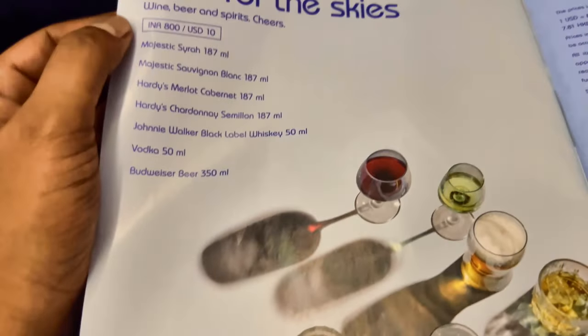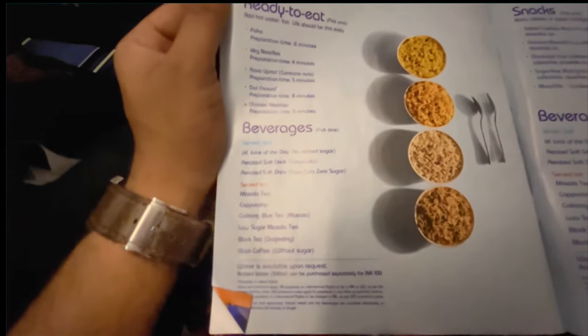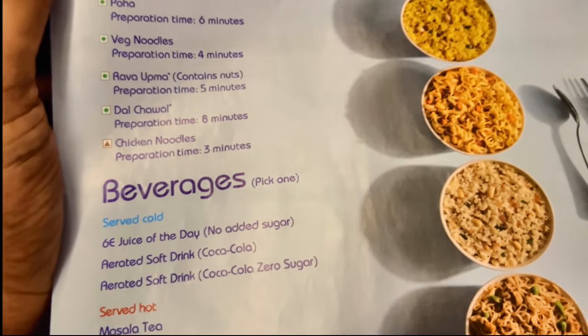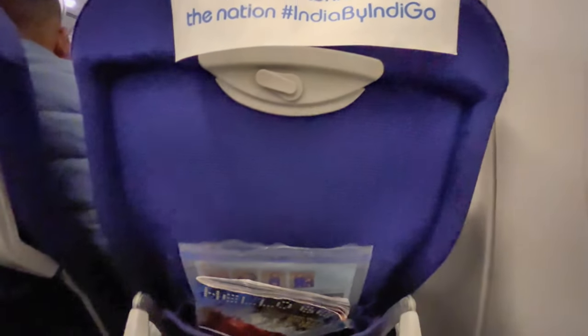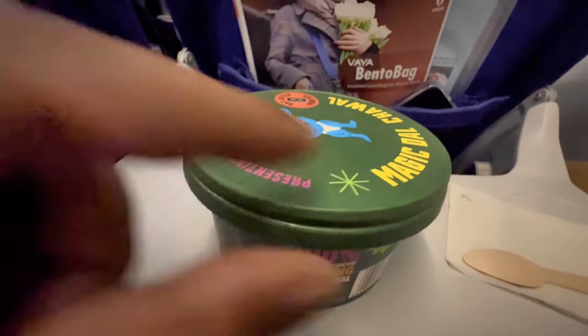Time for the food. Obviously with Indigo every food is paid, there's no free meal, so kafi limited meal hai, but then you can also pre-order some food. But in here maine kuch menu mein dekha hai, and then I'll tell you what I ordered. So by the time the food comes, let's check the tray is pretty standard.